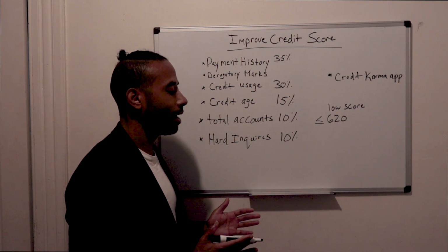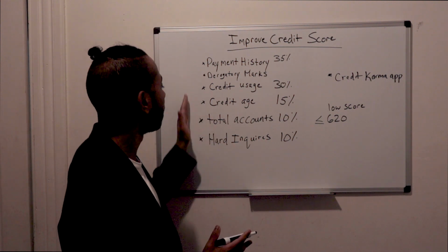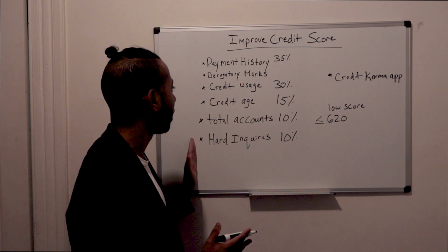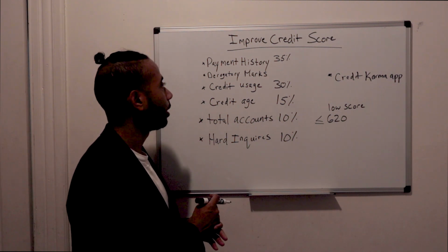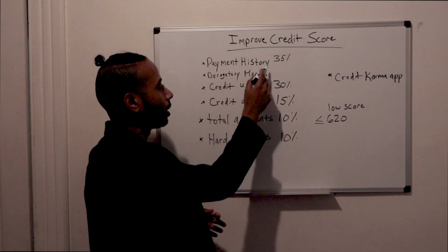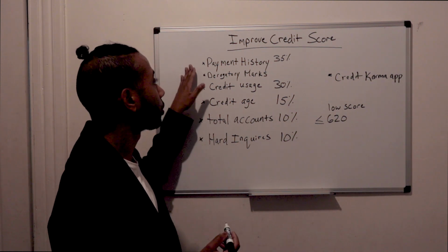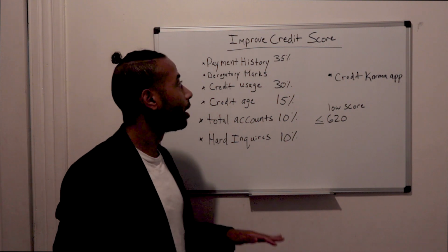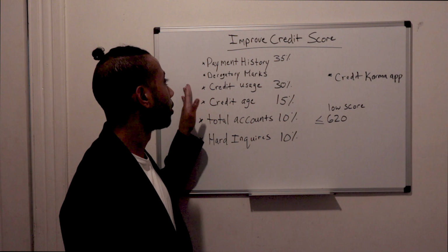The way that the credit score bureaus measure your credit score is by measuring these 5 things right here. We'll go into it one by one just so you get a better understanding. The first thing that the credit bureaus look at is your payment history, and this accounts for 35% of your score. So you want to make sure that you're paying all your bills on time. You don't want to miss any bills. You want to have a 100% payment rate going forward.